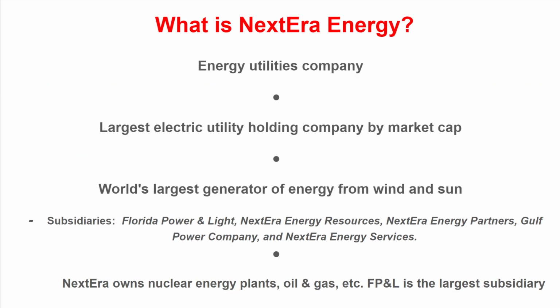So first off, what is NextEra Energy? Well, it's an energy utilities company. It's actually the largest electric utility company by market cap. It's the world's largest generator of energy from both wind and solar. It has a bunch of subsidiaries. This includes the Florida Power and Light Company, NextEra Energy Resources, NextEra Energy Partners, Gulf Power Company, and NextEra Energy Services. And we'll talk about those in a little bit here.